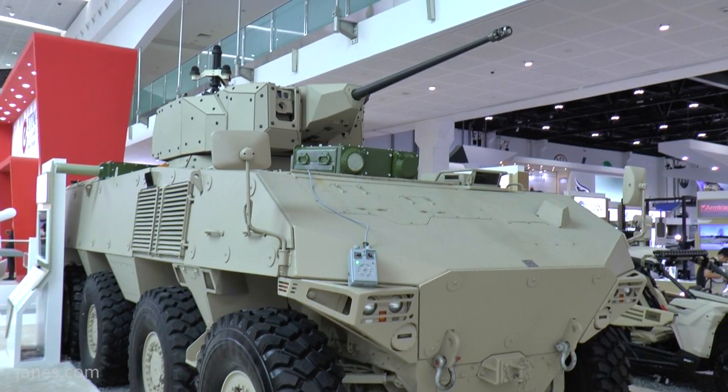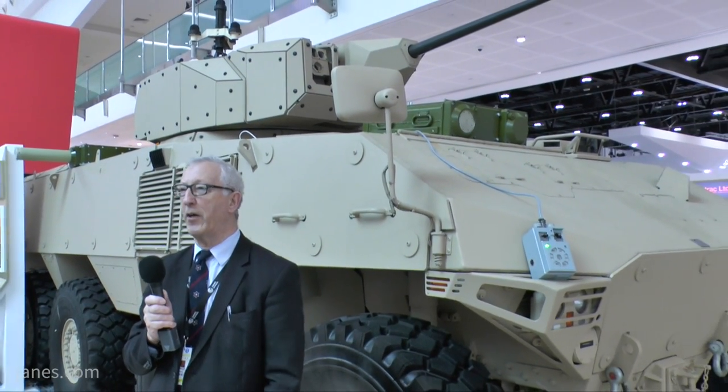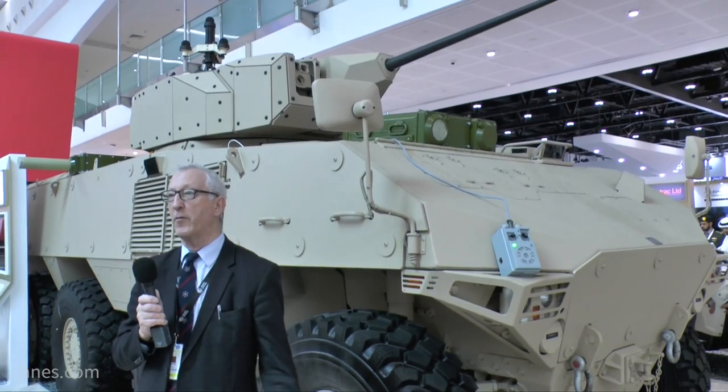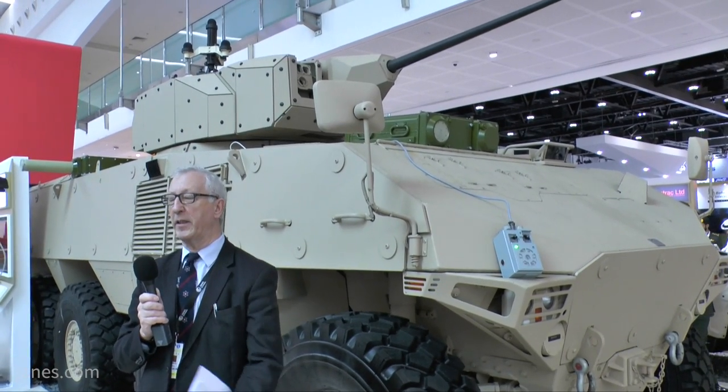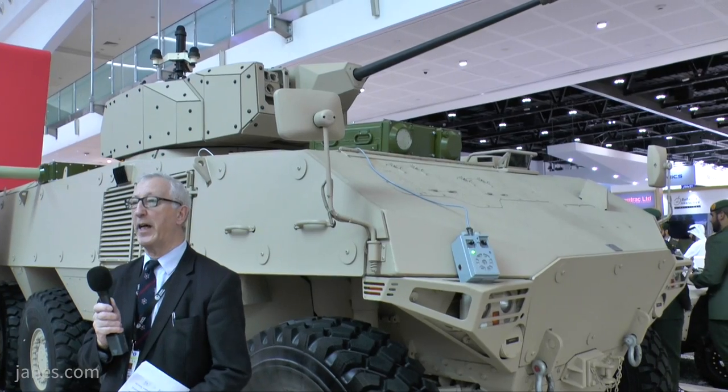This vehicle, shown this year, has been fitted with a number of subsystems, because very often at a show, you'll find the prime contractor for the platform, the chassis, brings the vehicle to the show, then other companies add bits on to show their capability.